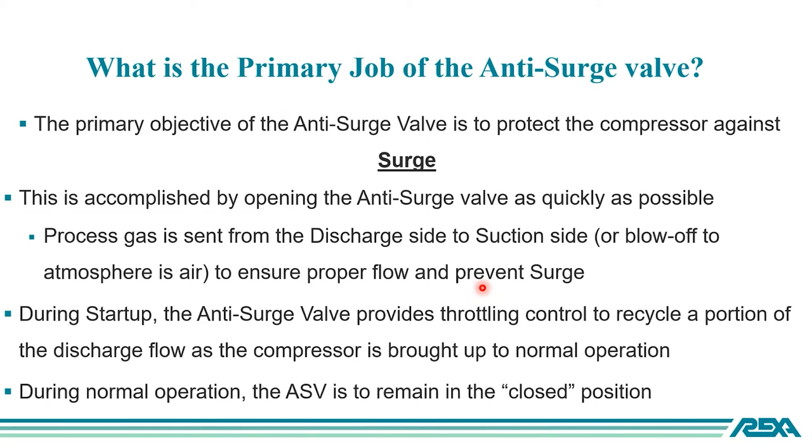During startup or shutdown, as you may know, it is very difficult conditions when you're starting up and shutting down, right? In this case, the valve may be open, completely open, or it may throttle, depending on the flow, pressure, temperature readings of the compressor, right? Once you get that compressor running at normal conditions or normal operations, that anti-surge valve usually is, more often than not, in the closed position. Every now and then, if that compressor is getting close to the surge limit line, it may open temporarily and then close so that it can recycle some of that flow back from the discharge back to the suction side.